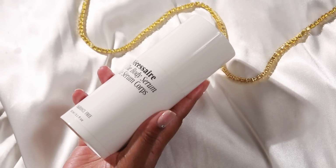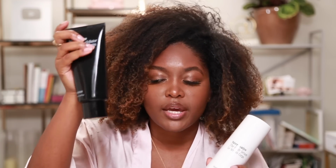I love exfoliants, okay? But I've used other exfoliants on my body. I've never used a body serum. Why? Because brands don't make body serums. They don't realize that layering hydration is imperative for keeping your skin healthy.